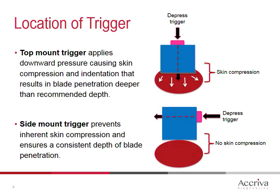Okay. There are devices that have their trigger on the side. In order to actuate that blade and you push in on that trigger, where's the pressure going? It's going laterally. It's not going down. You're not indenting the skin. You're not compressing the area. So if you wanted to go down 0.8 millimeters or 0.6 millimeters, depending on the device that you're using, by having a lateral trigger, you are not compromising and adding more depth to the blade.